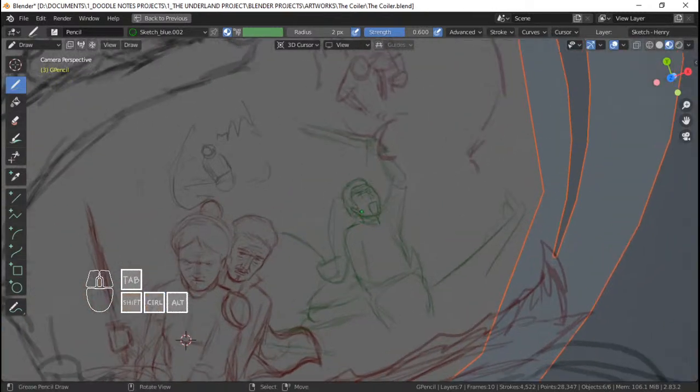So Henry wouldn't bother holding on to his bat because he's very confident. He wouldn't bother holding on to his bat because he's confident that it will never fall.